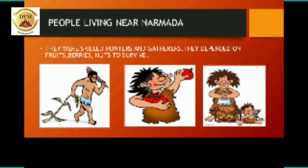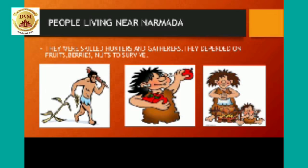Second, the animals move from one place to another in search of prey, or in the case of deer and wild cattle, in search of grass and leaves. That's why those who hunted them had to follow their movements.